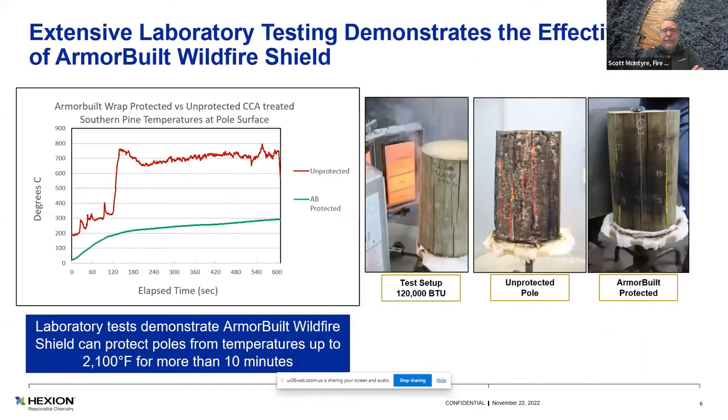Go ahead, Adam. Here's some of the in-house lab testing. We use a 3-panel burner, but as you can tell from the third-party tower that we use at Southwest Research, that's what they do. Draw your attention to the green line versus the red line, and what you'll see is literally a little over 500 degrees Celsius delta between the protected and unprotected pole section. This happens to be a southern yellow pine pole section, one of the more volatile systems out there in terms of treating wood power poles.